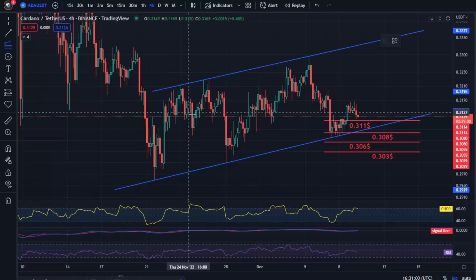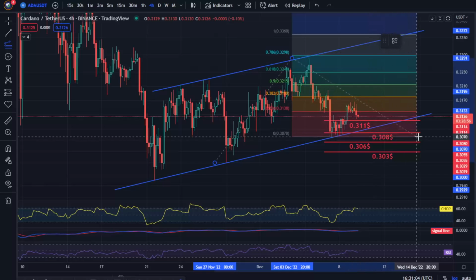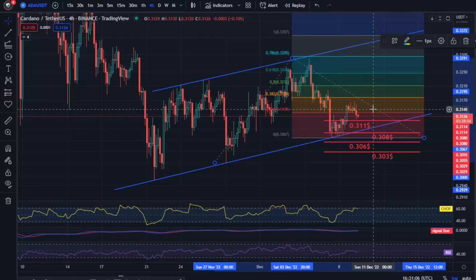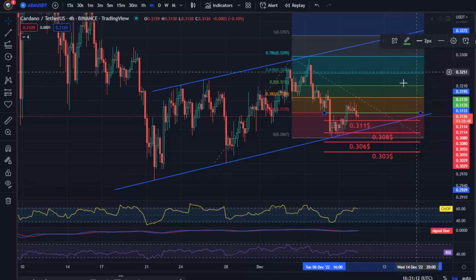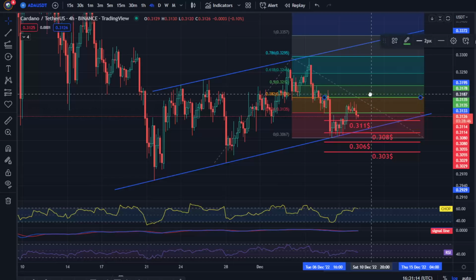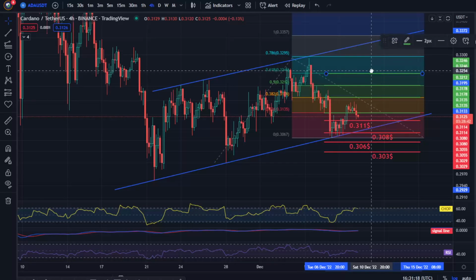Looking the other way, we can mark resistance points for the price in the same way, and so we have the first resistance at $0.314, from which the price has already fallen once, then we have resistance at $0.318, the next at $0.321, and the next at $0.325.